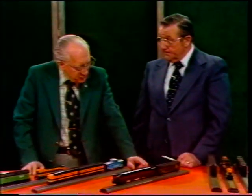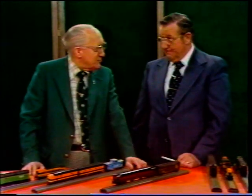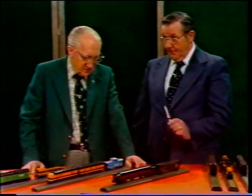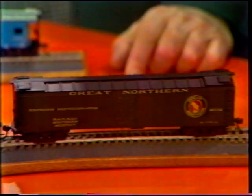And they were pulled, as I recall, right behind the engine. That's correct. I wonder why they did that. Have you any thoughts on that? Yes. Because the trains had to be made up and broken up at various division points. And since this was separate from passenger, they could disconnect it without disrupting the passenger train.